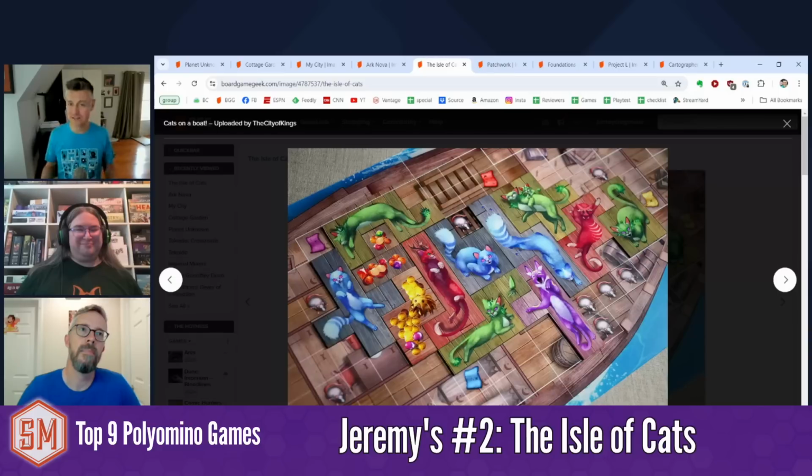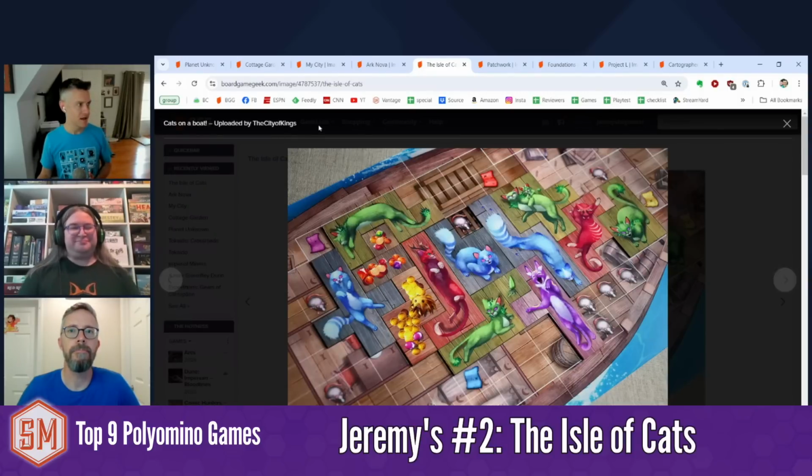I love Isle of Cats too. This is the other hidden honorable mention for me that could easily be number 1 or number 2. I think the cats are adorable, and there's so many different layers to the tile placement here. You mentioned, are you covering up treasure maps with that color of cat to get the treasure tokens? Are you covering up the rats because they're negative points if you don't?